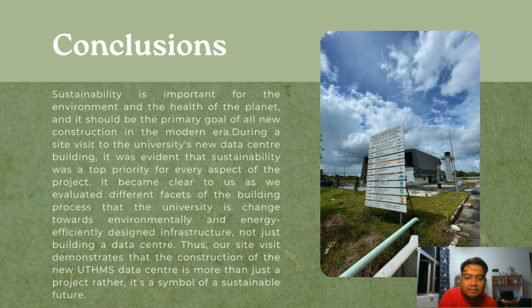So, in conclusion, sustainability is important for the environment and the health of the planet, and it should be the primary goal of all new construction in the modern era. During a site visit to the university's new data center building, it was evident that sustainability was a top priority for every aspect of the project. It became clear to us, as we evaluated different phases of the building process, that the university is moving toward environmentally and energy efficiently designed infrastructure, not just building a data center. Thus, our site visit demonstrates that the construction of the new UTHM data center is more than just a project. It's a symbol of a sustainable future.